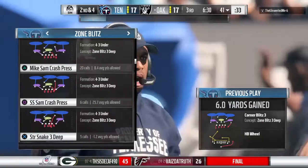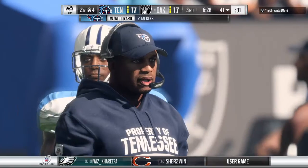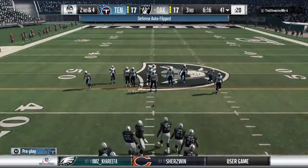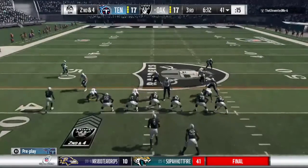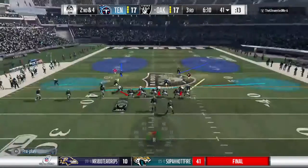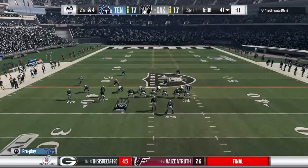A gain of 6 there on first. When you execute a drag or a crossing route really well and give them a chance to let it develop a little bit, you can gain some significant yardage hitting your tight end on that one. They bring Crabtree in motion right.